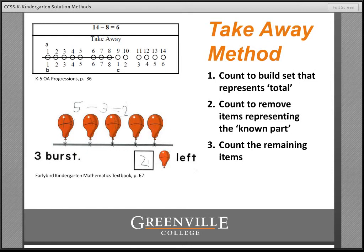The takeaway method works well with the take from and the take apart contexts, although it actually doesn't work so well with some of the other types of subtraction problems that children will be exposed to in first grade, such as compare problems. The strategy involves building the total and then partitioning off the known part to figure out the unknown part. In this example, you can see how this looks. The child has a strategy of crossing out the balloons that burst.